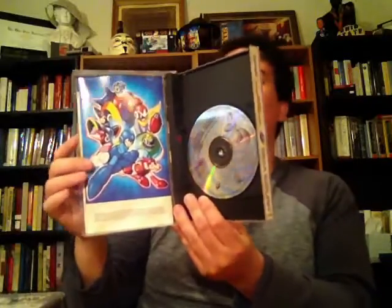So, like I said, all this will be available there. So let's show you some of the Saturn stuff. First off, I'm going to show you Mega Man 8. It's pretty nice. I have not inventoried the whole collection yet. Some of these need case replacements, and I'm going to play around with that, and they need foams and stuff like that. So I will get these up and looking really good.